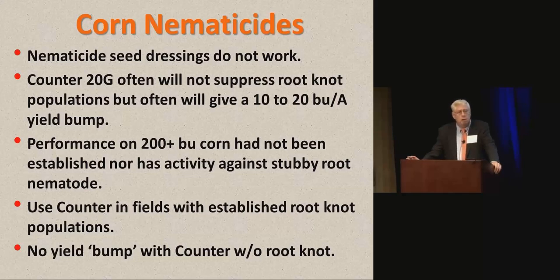Plus, I haven't found a location with stubby root nematode where I can put in some trials. Kip Balcom's got that area right now, and I need to get it away from him. I don't know how he's going to feel about that, but we'll see. I didn't get him off of it last year, let me put it that way.